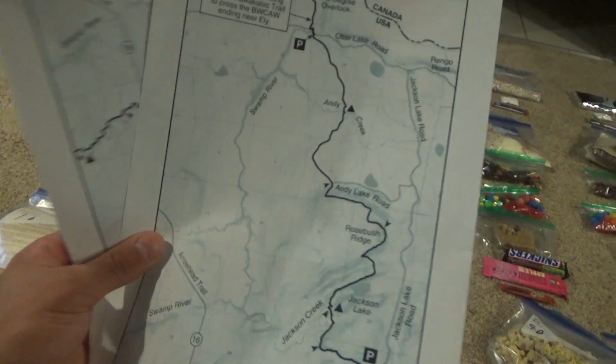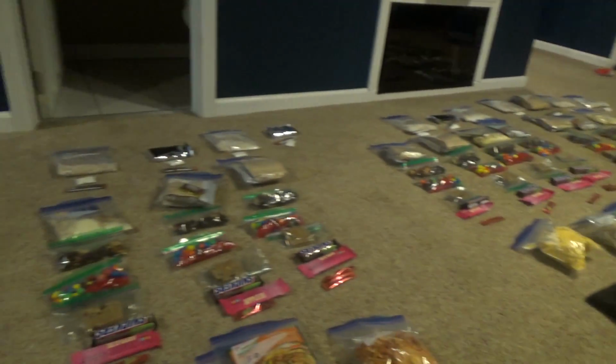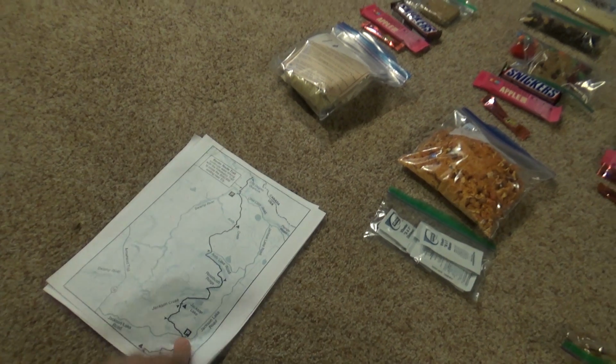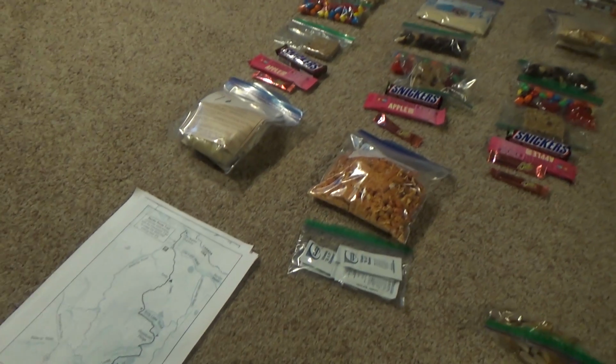In each resupply box, I will have the maps for the next section. So you can see, here's the maps, and then maps way at the end. And I think that's going to work pretty good. We will either burn these or just throw them away when we get to town, as we don't need them anymore, and just kind of keep track of where we are.